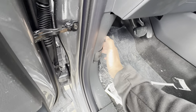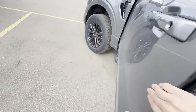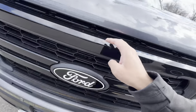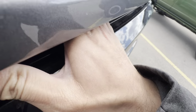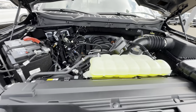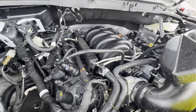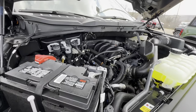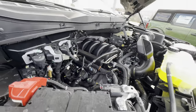Y'all, it's time to look at the engine bay. And a 5-liter Gen 4 Coyote, 5-liter V8. A lot of room to work with in here. You have a lot of room.